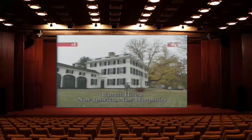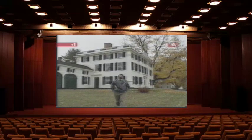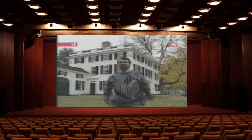Today we find ourselves in New Ipswich, New Hampshire, at the site of the Barrett House, built in 1800. It's one of the finest examples of Federal-style architecture in all of New England. It's owned and operated by the Society for the Preservation of New England Antiquities. Let's take a look inside.